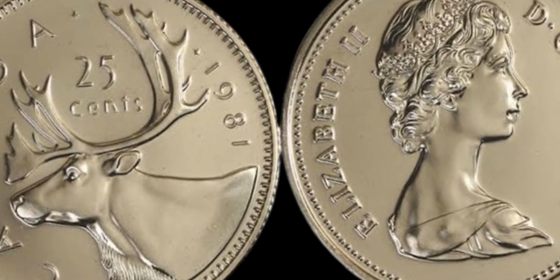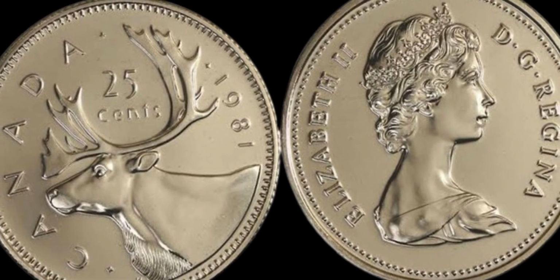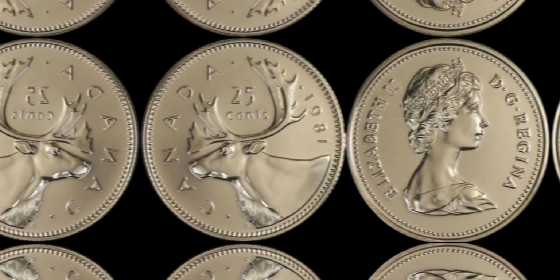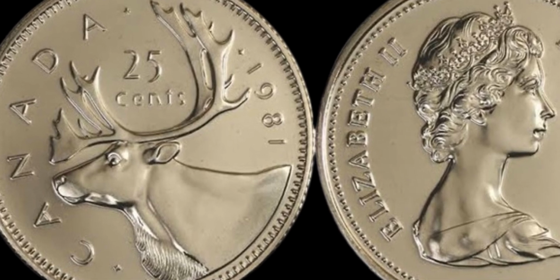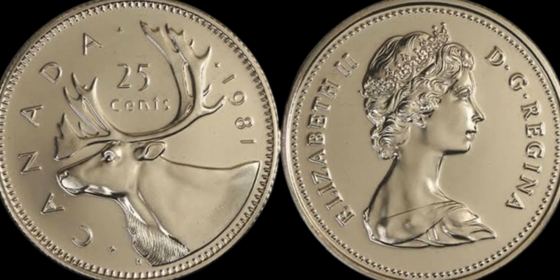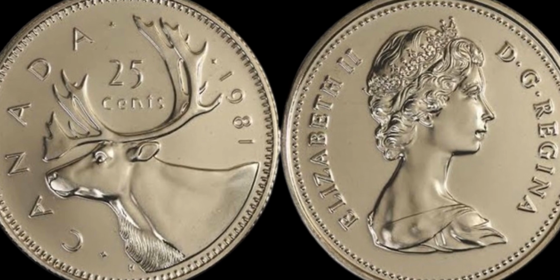In conclusion, the 1981 Canada 25-cent coin is a fascinating piece of numismatic history that holds immense value in the collector's market. Its rarity, unique characteristics, and pristine condition all contribute to its high price tag of $1.3 million. If you are lucky enough to own one of these coins, consider yourself extremely fortunate. And who knows, maybe you'll be the next lucky collector to cash in on this valuable coin.